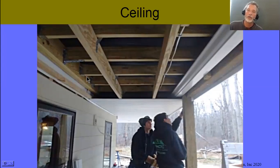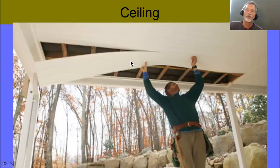So you can extrapolate to figure out how you can finish that. This happened to be a full beaded beadboard type of soffit that we put under there. And you can finish with anything. Here on a house, which is one of my rental houses, just an old ranch, when I did this, I just put regular vinyl soffit.